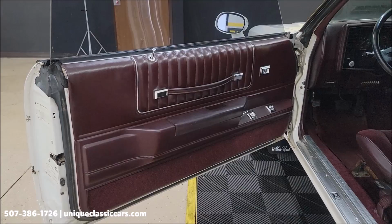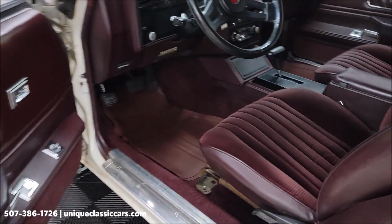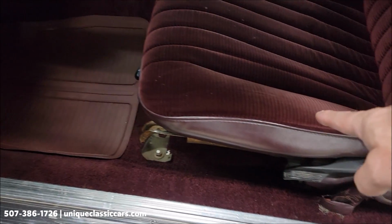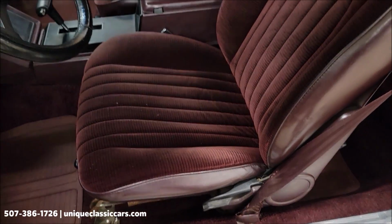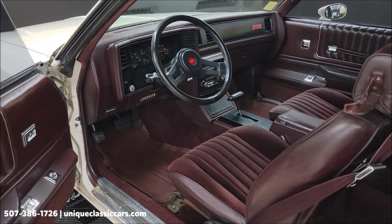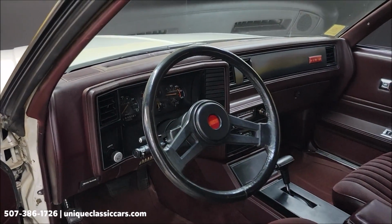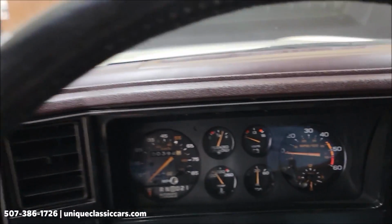Take a look at this interior. Door panels in very nice shape, power windows, power locks. And look at the seating surfaces. Not full of rips, tears, holes. And again, that nice deep Marlowe or deep wine color. Very rich looking. Tilt column, cruise control. AM FM cassette player. Have had the AM FM radio working.